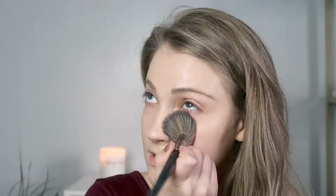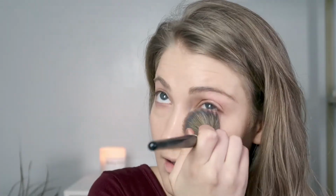Something that it says about this is that it is talc-free and finely milled in texture. It's supposed to be an everyday powder that settles into pores without accentuating texture or diminishing your skin's natural radiance. And I actually think that it does that. So even though it is a setting powder and setting powders tend to make your face look more matte, what I like about this one is that I still think your natural radiance shows through. So it doesn't look super matte, if that makes sense.